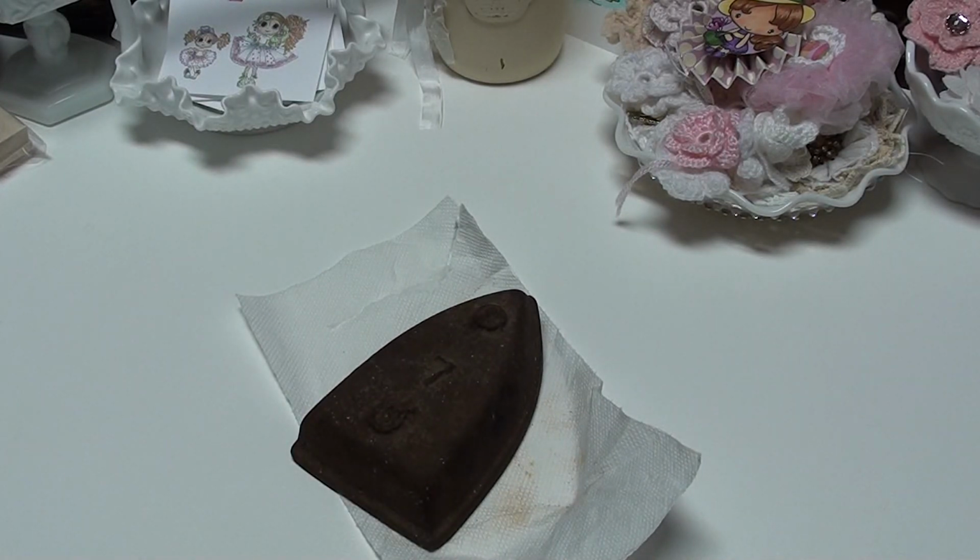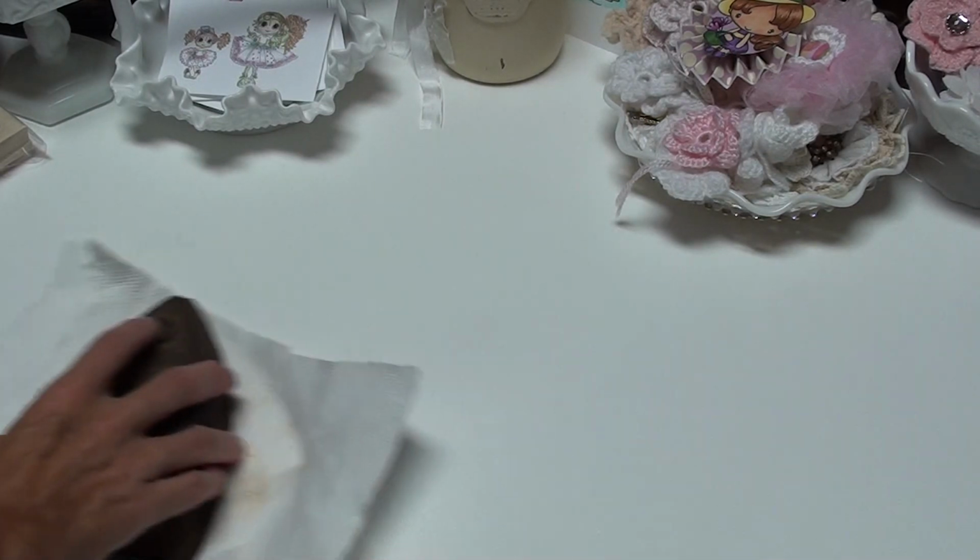So pretty excited about that. I got a really good deal at this garage sale, so that was cool. I love these old irons. I think they're just really cool looking. Okay, so I'm going to move on.